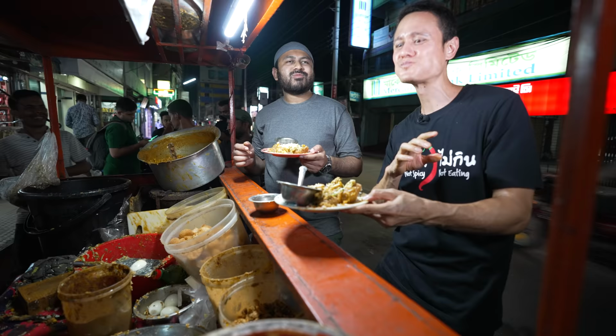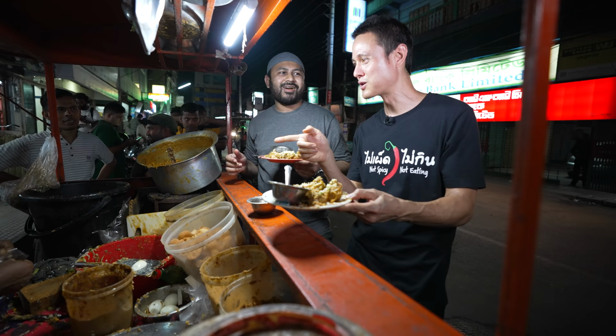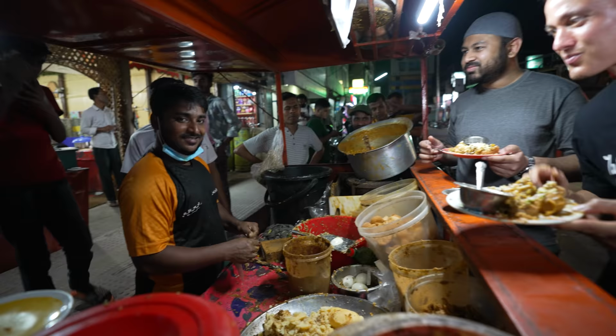Oh, wow. Even better. I love the sour one even better, too. It's bright and refreshing. So much spice and flavor. That's A plus. He is the master. He is the master of Fuchka right there.